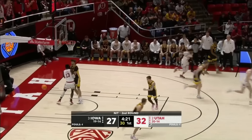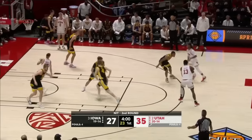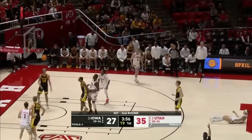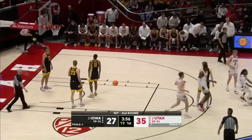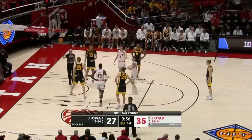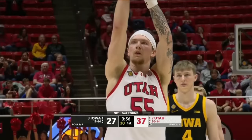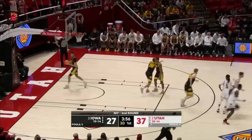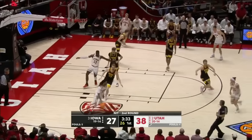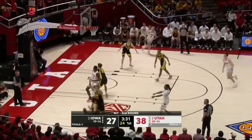Whoa! Gabe Madsen, like he took over at the end of this game. Madsen again. And he is fouled. And Gabe Madsen will shoot. First one goes. And this is their largest lead right now. Smith to Madsen. This is a heat check.